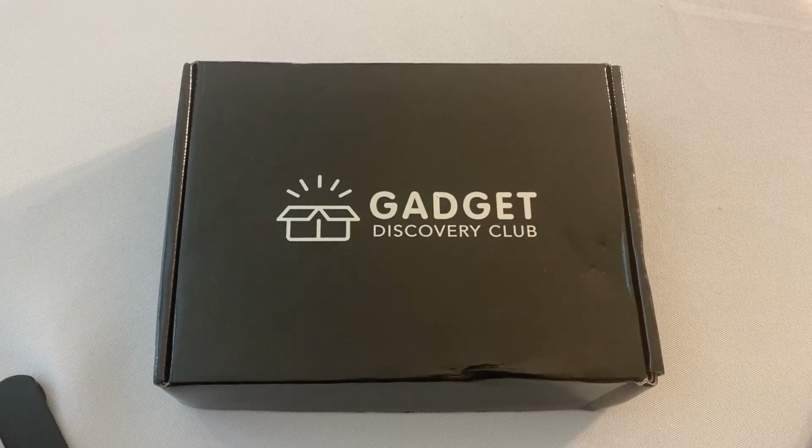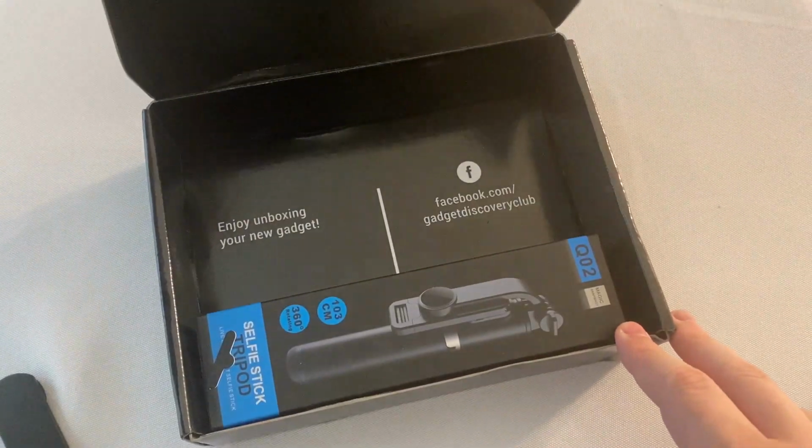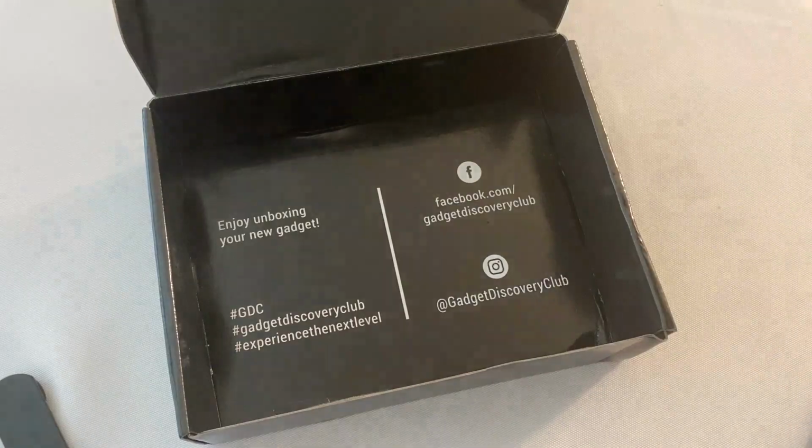So, let's find out what I overpaid for today. It's a selfie stick tripod. I actually bought one of these for one of my kids back in February for their birthday. It has the selfie stick so that way you can hold on to it. It's got a built-in stand so that way you can put your phone on the table and have it stand up. And it's got wireless controls for starting and stopping the recording and snapping pictures so that way you don't have to keep pressing the button. I think that one was about $15, so it seems to be on par.